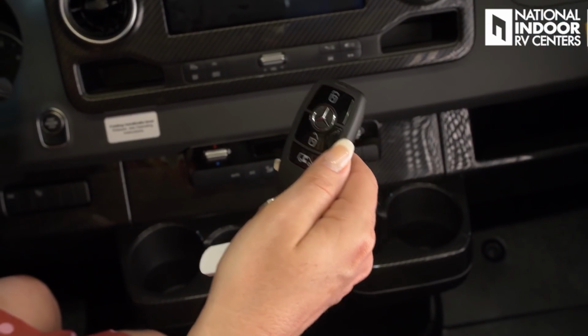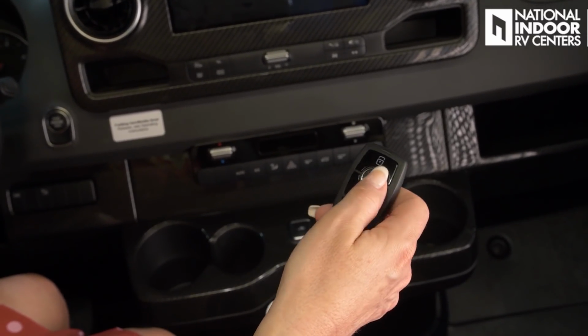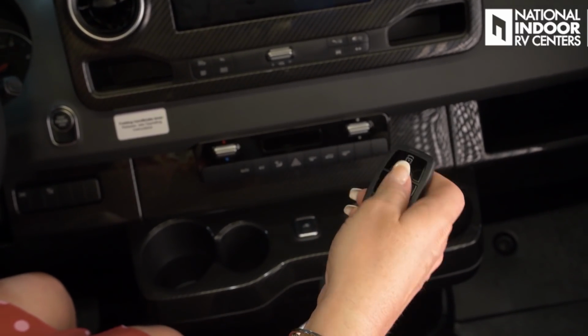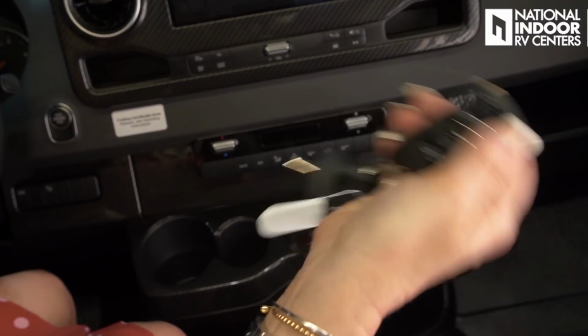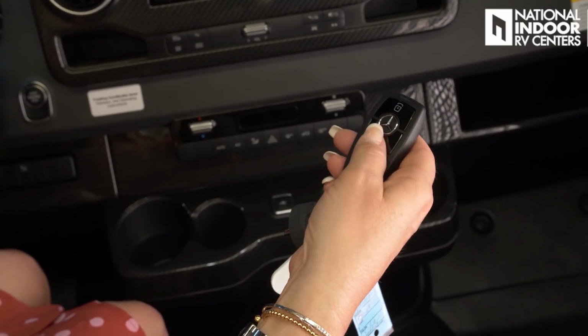Anytime that you want to save the battery in your key fob, you can actually put it to sleep. So you're just going to hit the lock button twice, and you'll see a little light up for 1 second. That will let you know that it works. So now this is asleep, and then to wake it up, I'm just going to hit the unlock button once.